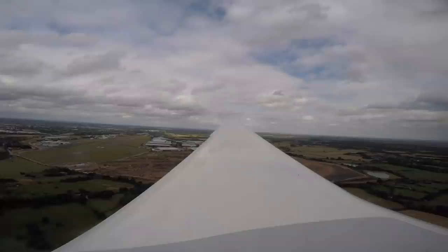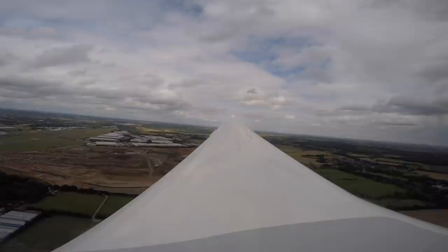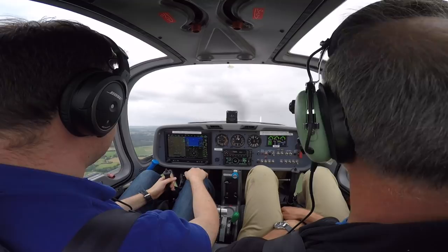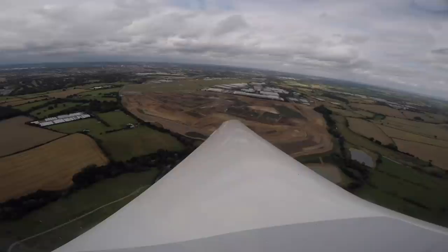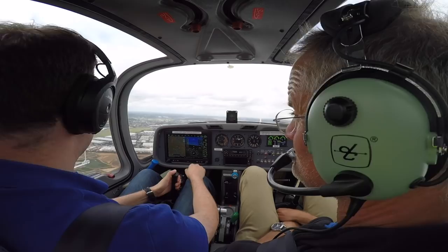Feel that wind crashing. Yeah, it's getting quite strong. Golf Mike Sierra is rolling. Putting us in, that was a slightly quick start. Are we getting 1,500? 1,300 circuit height, so I've kept it a bit tighter in. I was going to go up a bit more. Yeah, I'll keep it even tighter than that. Okay, go 1,300. Common traffic, Delta Oscar X-ray, downwind, left hand runway 23, glide approach to land.